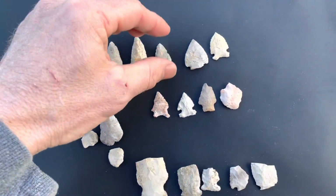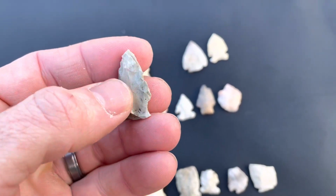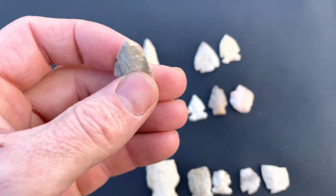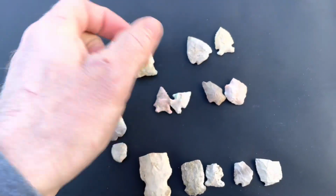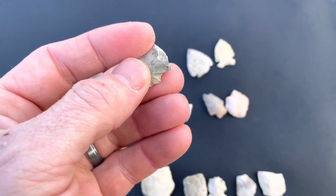This was a pretty nice point that I found. Looks to be some Attica chert as well. It's kind of crude, but it is a whole piece. Doesn't look like there's anything broken on it yet until I throw it on the ground here. But yeah, nice little point. Sharp little base there is pretty cool.